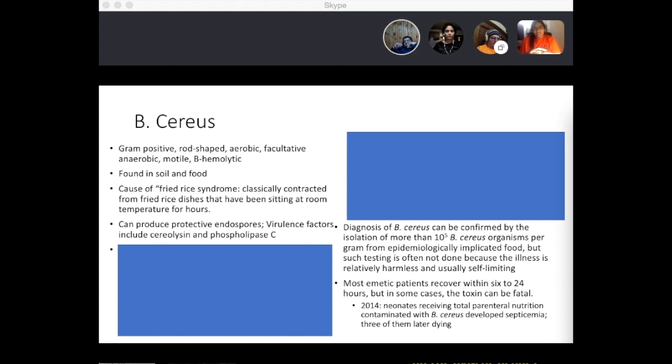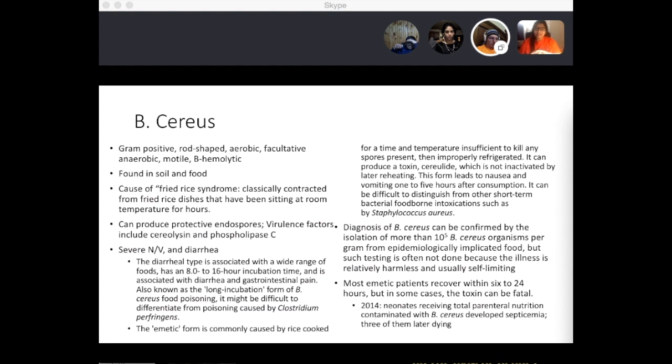Because of fried rice syndrome, where it's classically contracted from fried rice dishes that have been sitting at room temperature for hours. And this guy can produce protective endospores that will allow it to germinate within the rice. It also has virulence factors, cereolysin and phospholipase C, which contribute to some of the symptoms we get from this guy, which are diarrhea and nausea, vomiting. So, nausea, vomiting, and diarrhea.